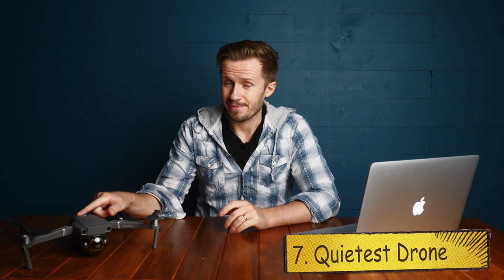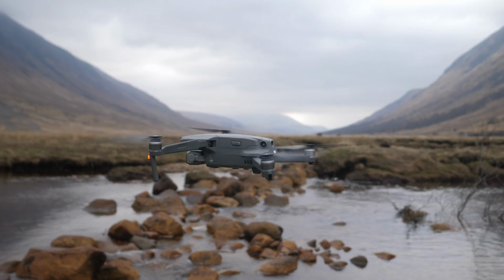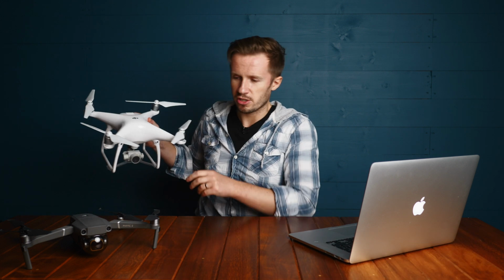It's quiet. I love the fact it's quiet. Not only is it quiet, but it makes a kind of pleasing purring noise compared with the sound of 1,000 screaming bees that the Mavic Air makes. Draws much less attention. Attention is a bad thing when you're flying, so the less attention the better. So this I love. And of course, finally, it is small, it's easy to set up, it's quick, it's practical. It undoubtedly is just more pleasant to travel with a Mavic series drone than it is with a Phantom series drone.